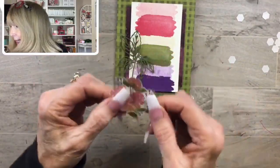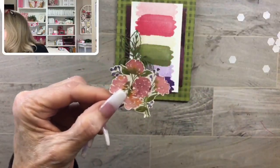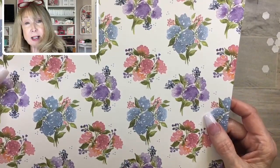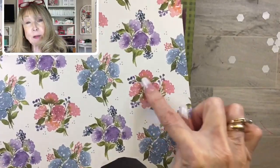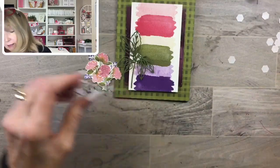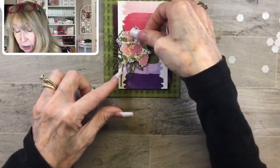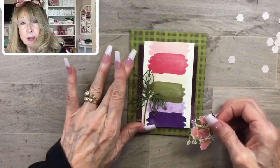Now the fun part is this darling little floral image. This was not stamped. It took me a minute to figure it out. And it's a piece of the Hydrangea Hill Designer Series paper. This is the back of it. And they just cut one of these floral images out, one of those groupings. And I didn't want to take the time to do it here, but you know I love fussy cutting anyway. So I just fussy cut that little guy. He's not too big. And what we're going to do is just set it over like that. Let me pull this down a little bit so you can see it better.